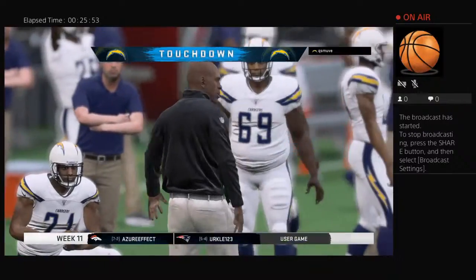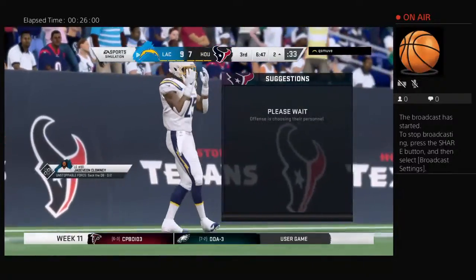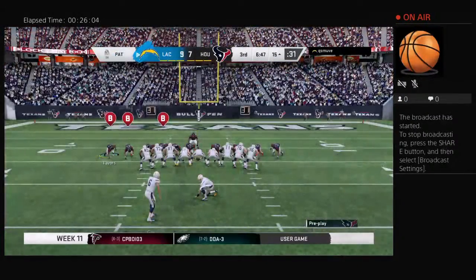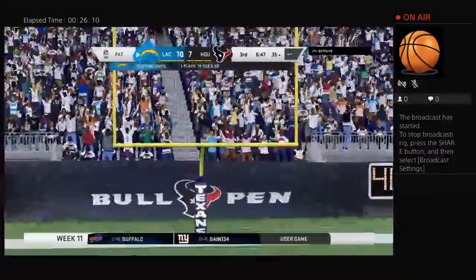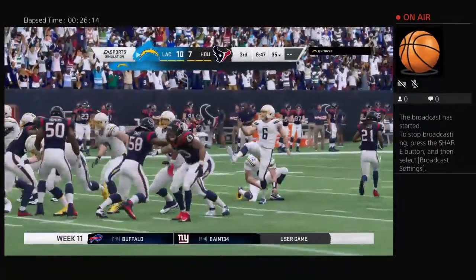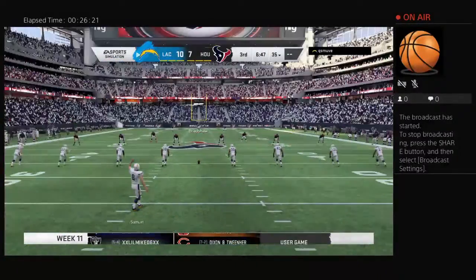Touchdown, L.A. Melvin Gordon, his 9th touchdown of the season, and the Chargers have taken the lead. They blitzed defensively there, but he was able to slip through that first layer, and then he was gone. I think they won the leverage game, didn't they? Yes. They saw the blitz coming. That got to him a little bit, but they leveraged it perfectly and found not just a crease, a gigantic hole. And off he goes, and he's still going all the way to the end zone.